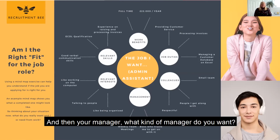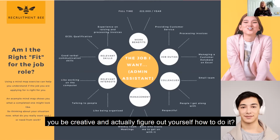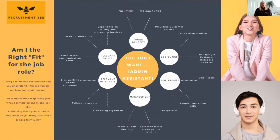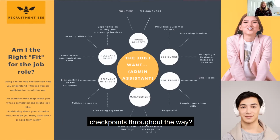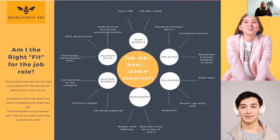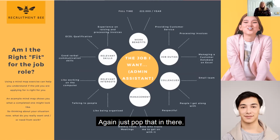And then your manager, what kind of manager do you want? Do you want somebody who gives you a lot of autonomy, just gives you a responsibility, lets you be creative and actually figure out yourself how to do it? Or do you want a more structured approach whereby somebody's going to give you, say, an apprenticeship with coaching and mentoring and checkpoints throughout the way? So whatever's important to you, what you want from your manager, again, just pop that in there. And then we'll look at interests.